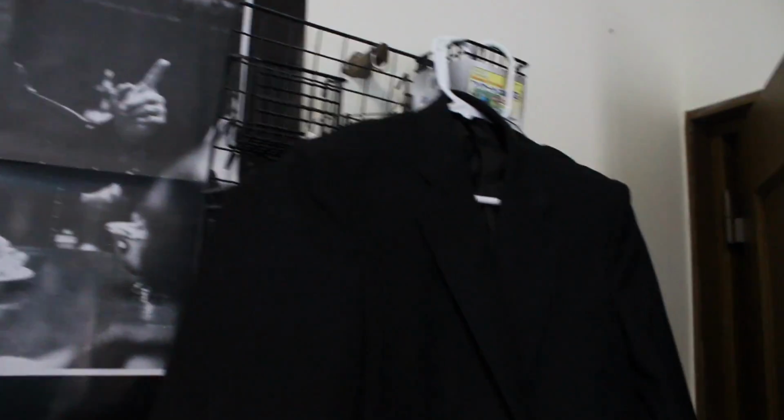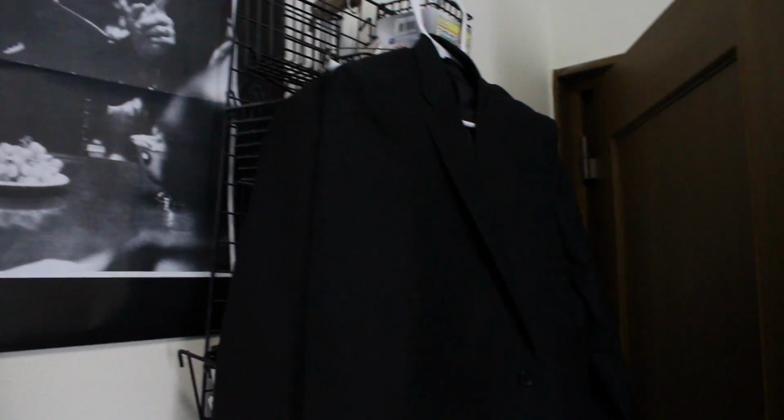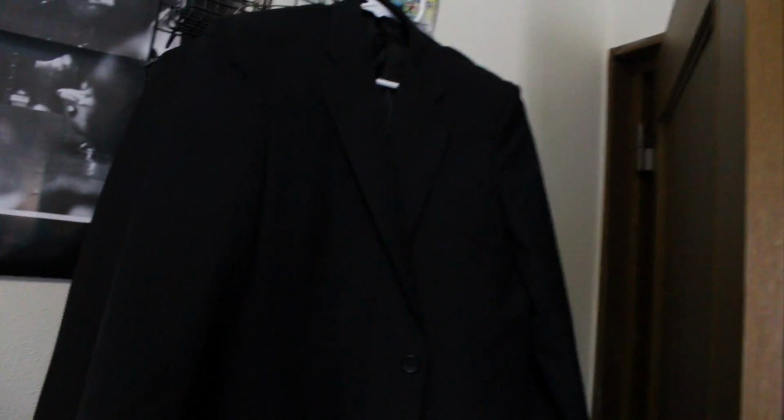Right here, I have a lot of suits. Like I said, I work from home, and one of the techniques I've learned from working from home is actually dressing up and getting ready in the morning. Like I said, I go to school every other day. I get a day off from school. I have a half-day schedule because I get to stay home and work. So I find waking up in the morning and dressing like I'm going to an actual work area really helps me in terms of productivity.